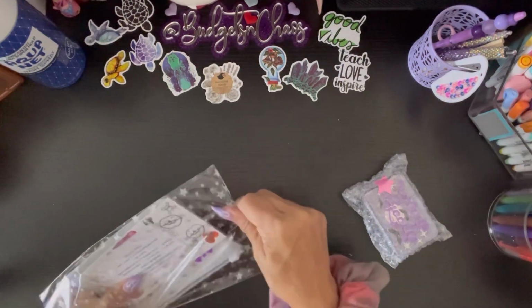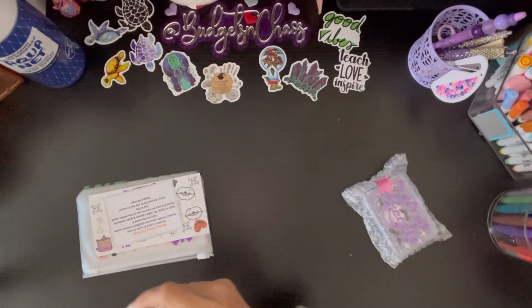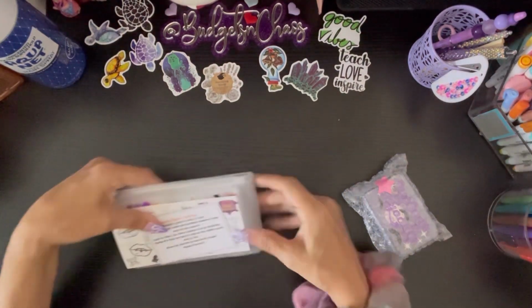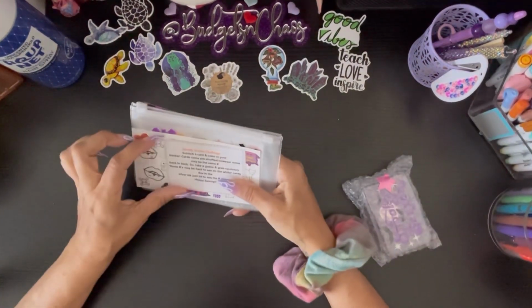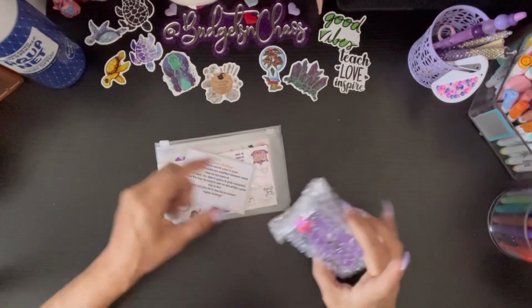Nice. Okay, so let's see what we have, because I don't remember. Love her cute little mystic, I call that mystic cellophane paper. Oh, I'm so excited. Okay. So spooky season. Scratch a card and color. Oh, that's this. Hold on.